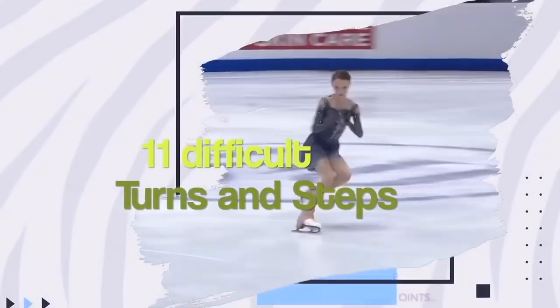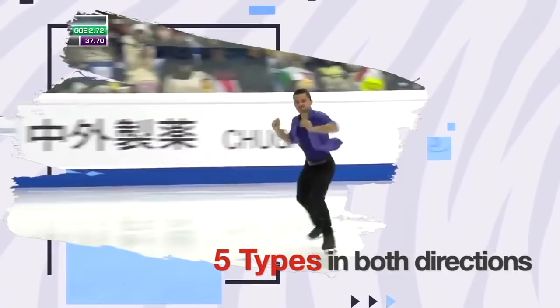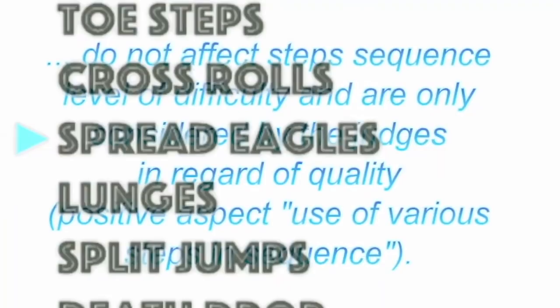The skater needs 11 difficult turns and steps for level 4, and they need to do 5 types of turns and steps in both directions. There are some other steps and turns that do not affect the levels of difficulty of step sequences, but they can affect the quality.